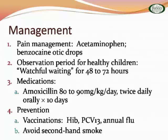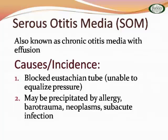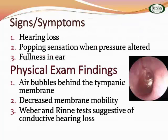That will also help. Now, what about if you have serous otitis media with effusion? This ear is going to look a lot different. This is known as chronic otitis. It's a blocked eustachian tube. It has difficulty equalizing pressure, maybe allergy or a neoplasm or a subacute infection. Look how different that eardrum looks. Very full, and when you get really keen at looking at ears, you can sometimes see behind the TM some purulent matter. Air bubbles may even be seen, like in this gelatinous middle ear here.